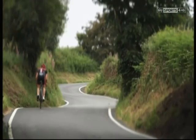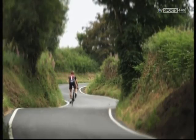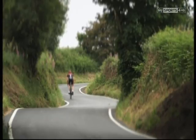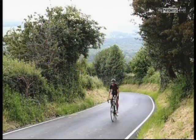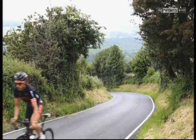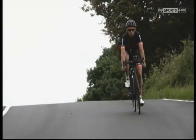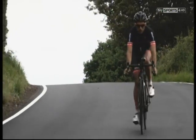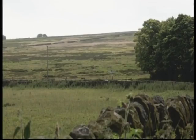So as you can see, quite near the top of Mid-Hopestones Climb now, and this is probably the steepest part of the climb. At only 2k long, not very long, but pretty steep. So there we go. We've crested the top of the climb, and this is the little descent, which is not very long, about 50 metres, and then it all kicks off again.